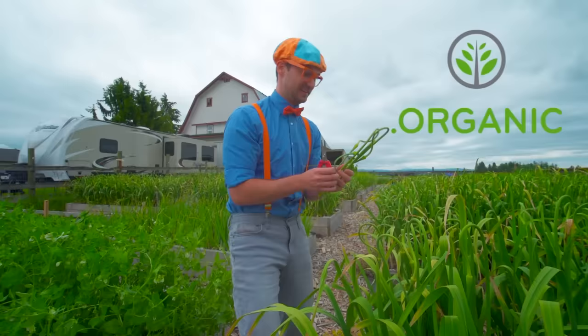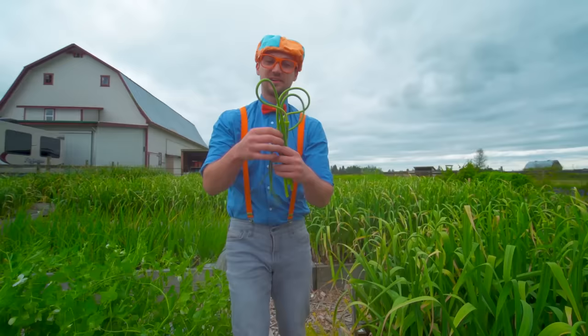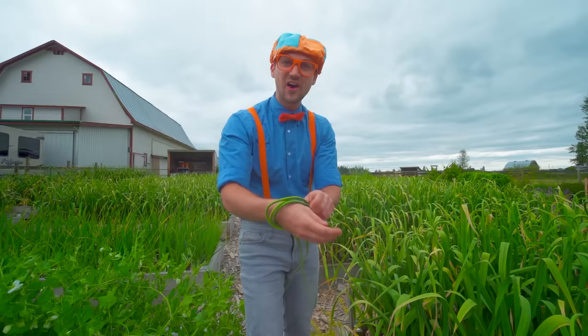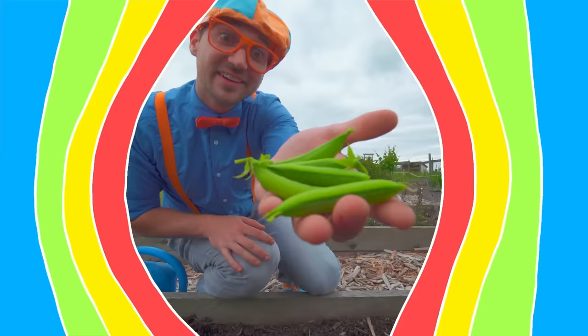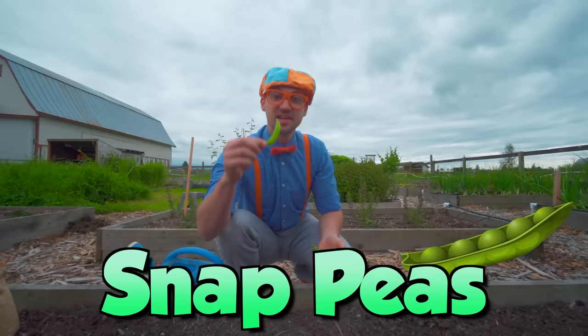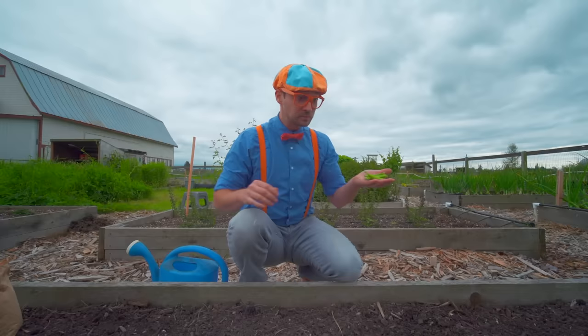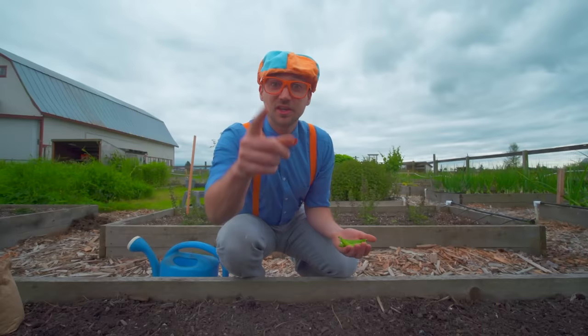This is gonna be so tasty. All right, I think that's good enough. Let's count them. All right, we have one, two, and three. Wow, three pieces of garlic top. Yum! Ooh, these are called snap peas. And they're so yummy. I think you and I should plant some snap peas.